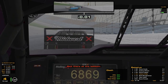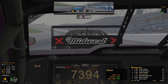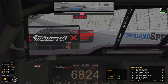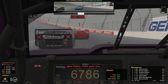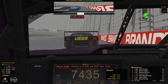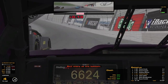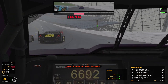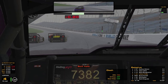There at the bottom. Clear. P4, that was at 32.0. Get run into from behind. Still there, hold your line. Stay high, there's a car on the low side. Clear. Still there at the bottom. Still there at the bottom. You're up top, 3 wide. Still hold.